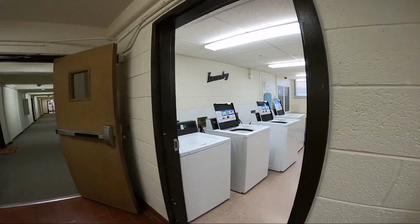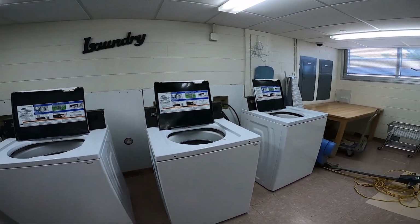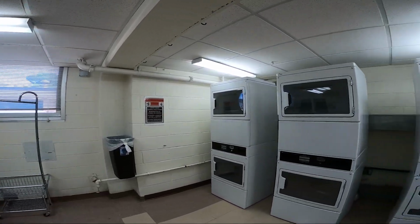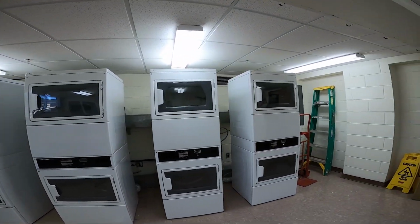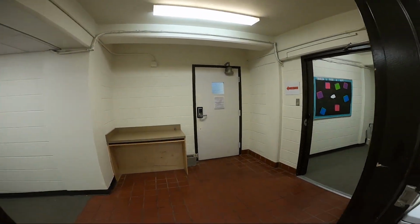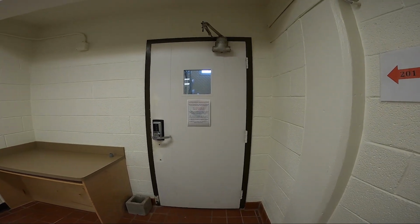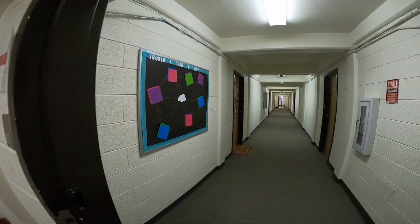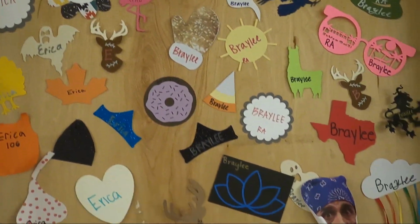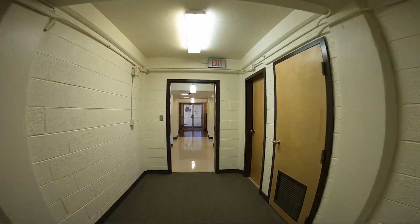If you come over this way, this is our laundry area. So laundry is currently included with room and board. However, you must bring all of your laundry detergent. We do not provide that. But you do not have to bring rolls of quarters, so that's always a positive. This right here is the door to the 2nd floor, so you can go up to the 2nd floor that way. This is one of 4 hallways in the women's dorm.